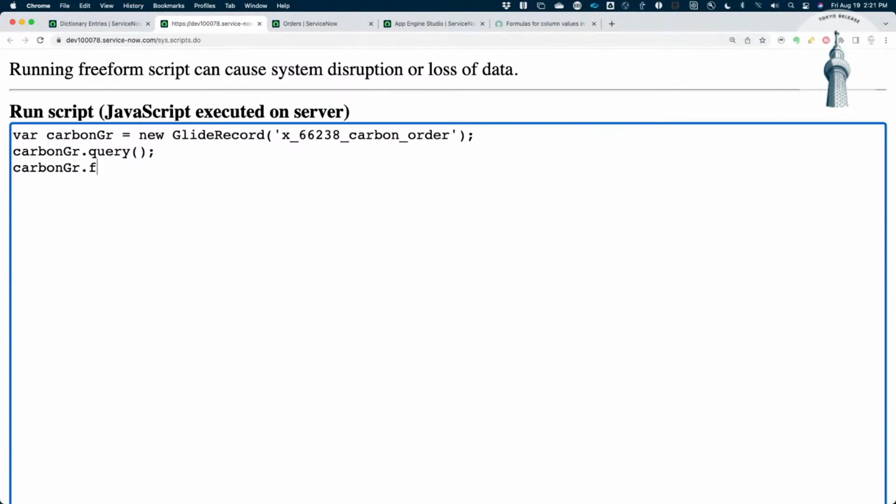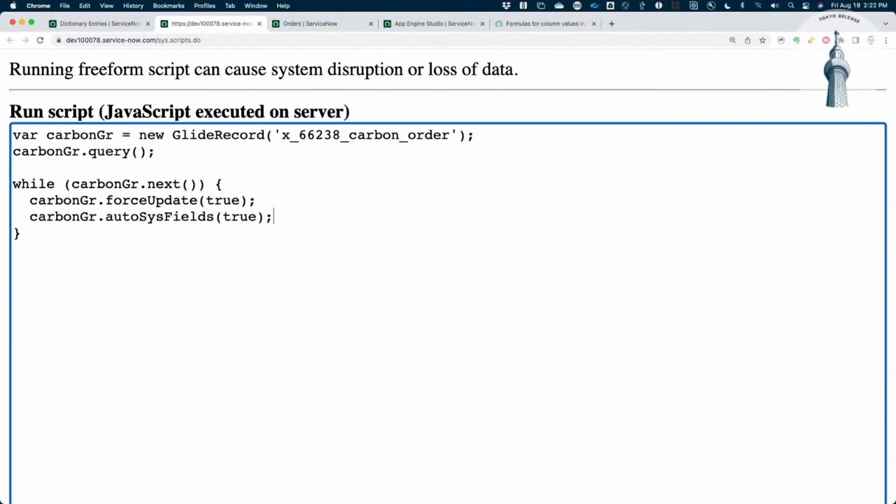Can we do these all at once? You have to do, I'm going to do it one at a time. That's the way I've done it in the past. carbon gr dot next, and carbon gr dot force update. I think this is the part that is going to get us in trouble. I also couple this often with carbon gr dot auto sysfields. Is it plural? I think it is. True. No, false. Is it auto sysfields or is it update? I've not used this function before. It's update sysfields. All right.